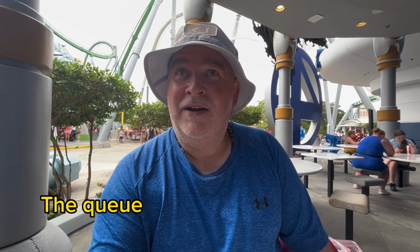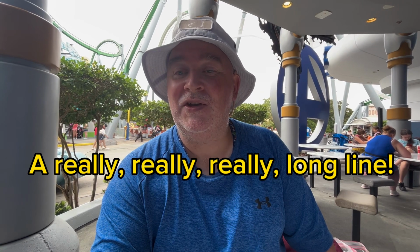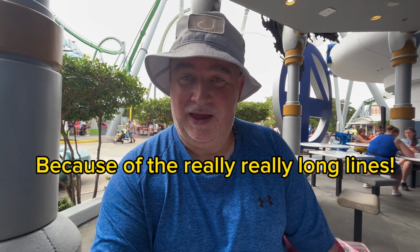So the queue for Hagrid's is an interesting one. If you get here on a day that it is really busy, I've seen the wait times go as high as 300 plus minutes. In that case, the queue extends all the way out from Hogsmeade, which is the Harry Potter section of Islands of Adventure, all the way down to the Lost Continent, which is the next section over. I typically don't ride Hagrid's that often when I do come here, so if I see a line that's 70 minutes, I'm definitely going to jump at that chance.